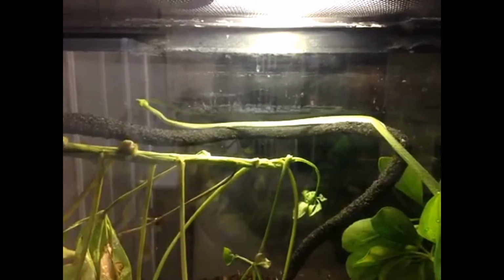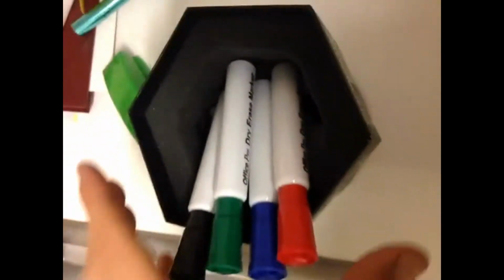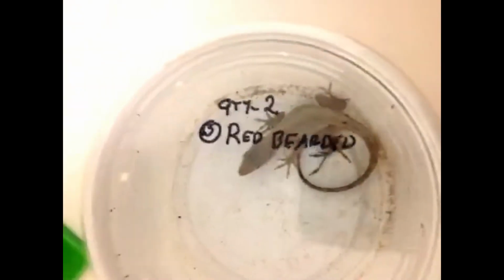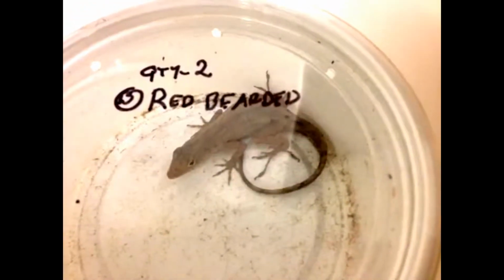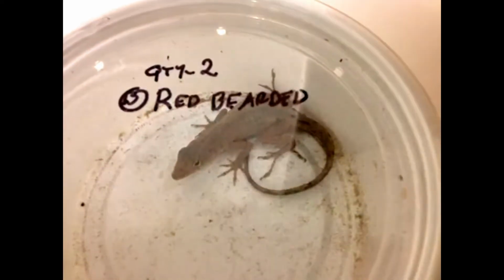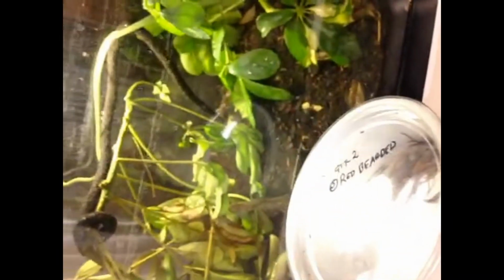I'm going to feed my snake. In the video I called it a green tree snake, which is true. It is green, they are arboreal, and it is a snake. But it is actually, and hopefully I don't butcher this, Ahaetulla prasina, or an Asian vine snake.